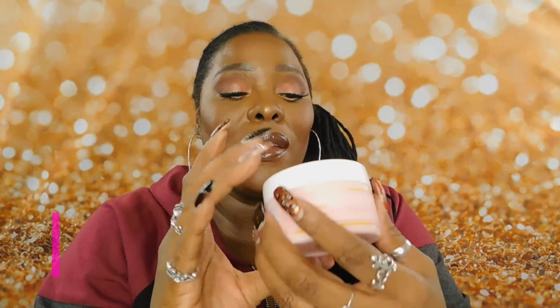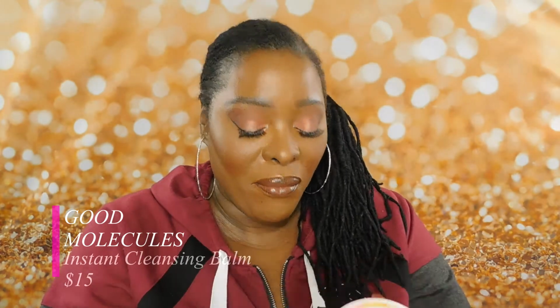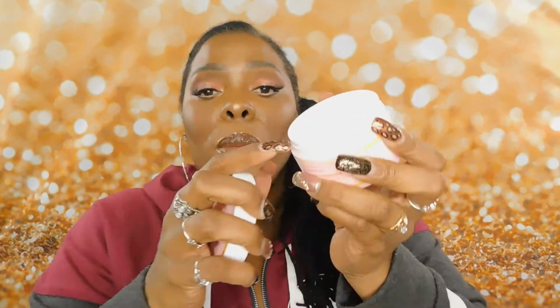But I love the pink Instant Cleansing Balm. So that's great. Using the enclosed spatula, scoop out a generous amount and apply to dry skin. Massage into skin with gentle circular motions, rinse with water or wipe away with a damp cloth. Suitable for daily use. Discontinue if irritations occur. So this is a makeup cleansing balm. It has a little spatula. Very nice, glad they included that. I've heard good stuff about Good Molecules, so I'm happy to have that.